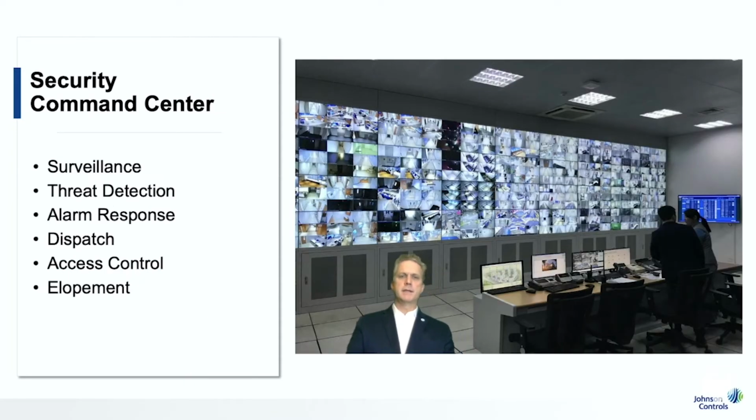Let's now talk about the Security Command Center, sometimes referred to as a Security Operations Center. But first, if you ever get that feeling that somebody's watching you, it's probably because they are. So in addition to surveillance, Security Command Centers provide really good services around and integrate systems that help with threat detection, alarm management and response. That could be duress alarms, code pinks, elopement, other security type events, and be able to dispatch officers and staff to really help manage and address any type of safety concern.